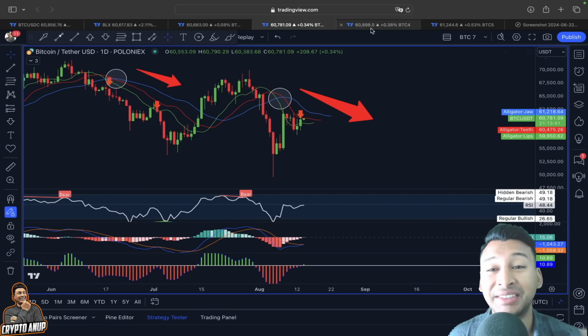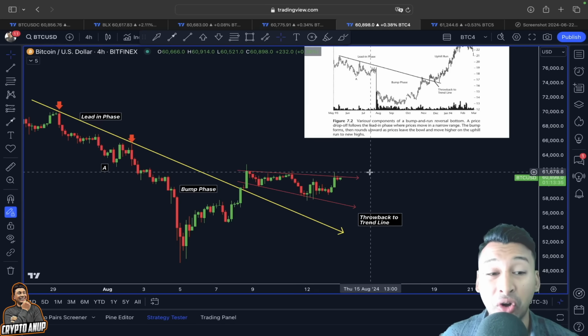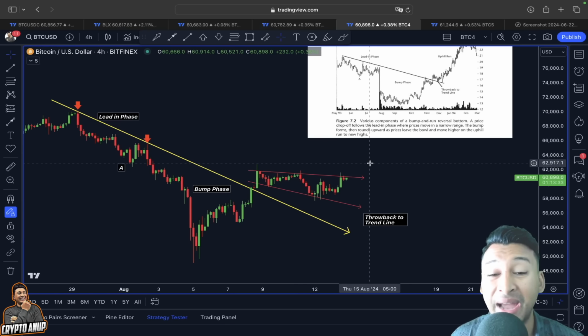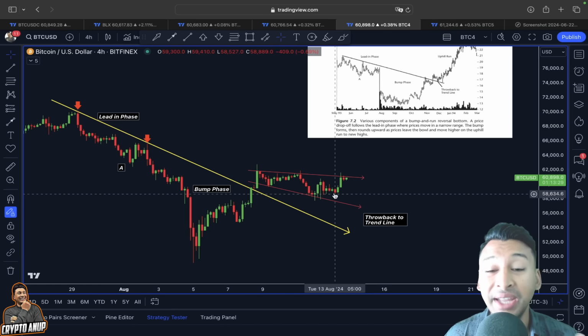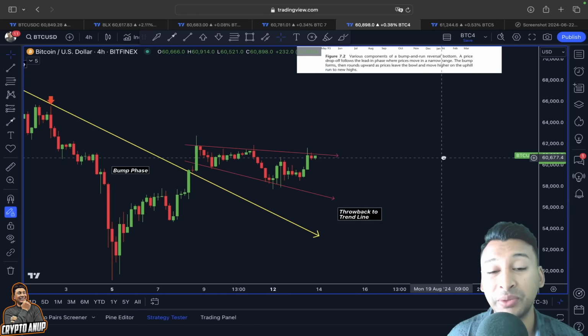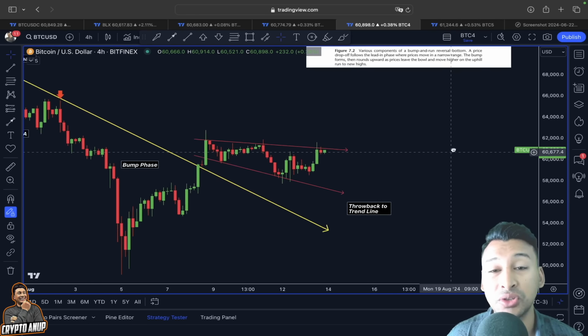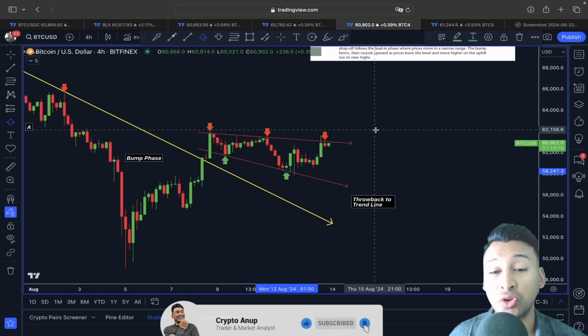So that's why, guys, right now the price of Bitcoin is preparing itself for another continuation according to this bump and run reversal pattern, and even according to this descending broadening wedge. And why this descending broadening wedge makes a lot of sense is because if you look at this price structure here, the upper trend line previously acted as a strong line of resistance, whereas the lower trend line acted as a strong line of support.